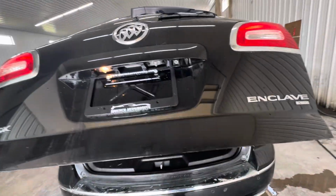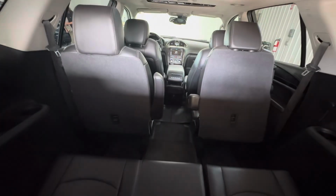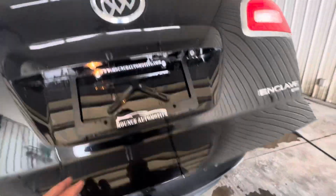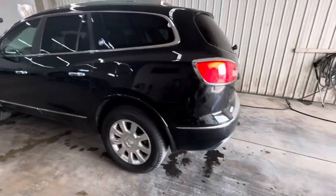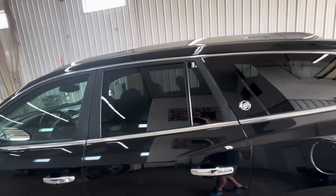Power lift gate. Backup camera, backup sensors. Power windows, power locks. Again, no rips or tears in your third row or your middle row. Third row's clean as well too.